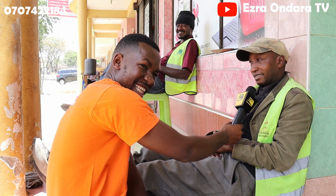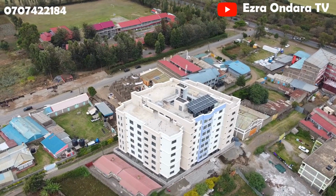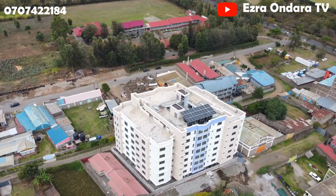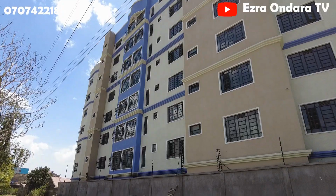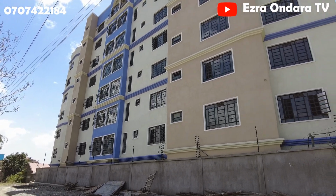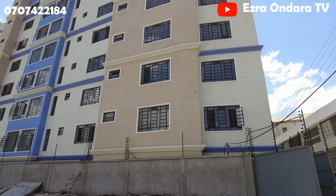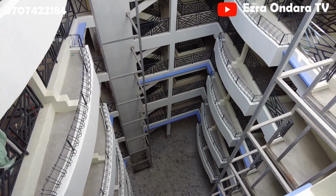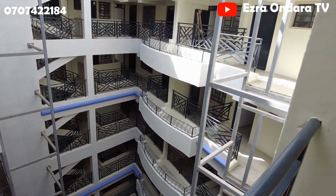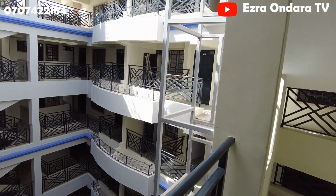Now, today on this house tour, we are going inside a brand new apartment, all right? This is one of the tallest apartments that I have come across here in Nakuru. And they even have a lift. Yeah, it is not installed yet, but they are going to have a lift, all right? It is one of the tallest apartments that I have seen in Nakuru. I think it is 7 floors, all right?